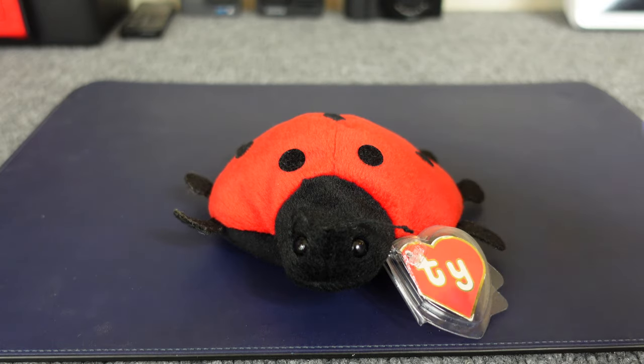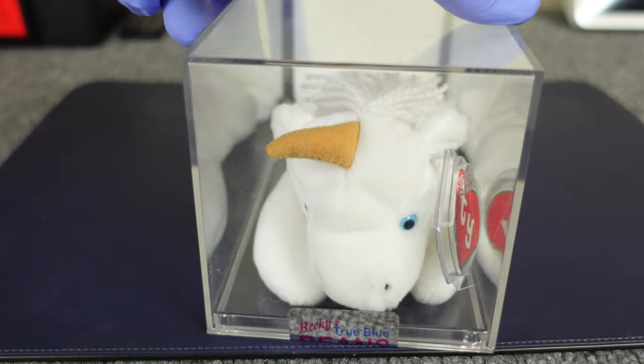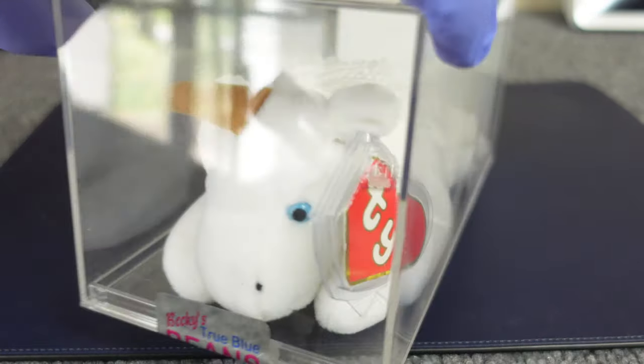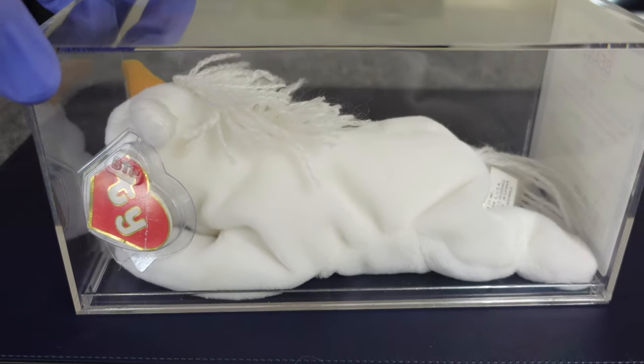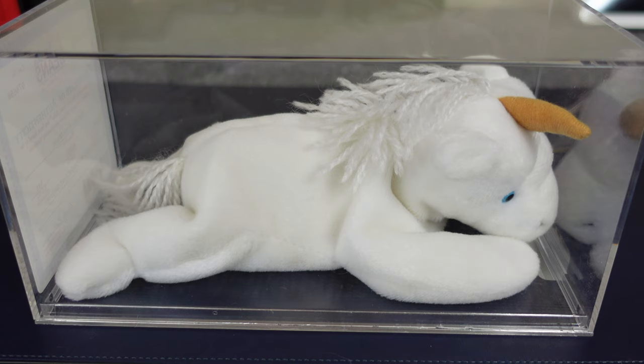Moving on to the next one. The next Beanie Baby is going to be Mystic. Now, this is a strange Beanie Baby, especially those eyeballs. They literally freak me out. So Mystic is one of the only Beanie Babies that is not like a real animal, which is really cool, but there's about 30,000 versions of Mystic out there that are spread across several different generations.